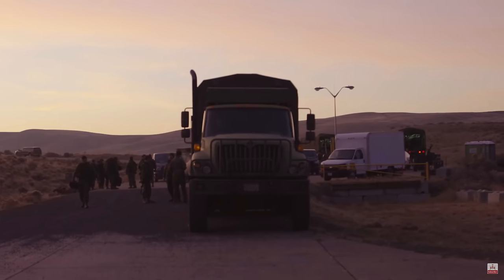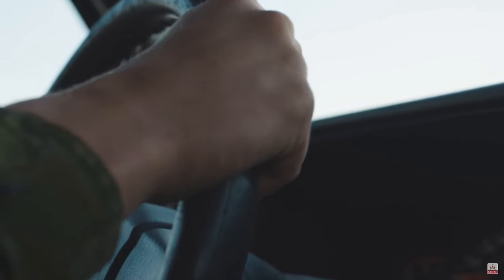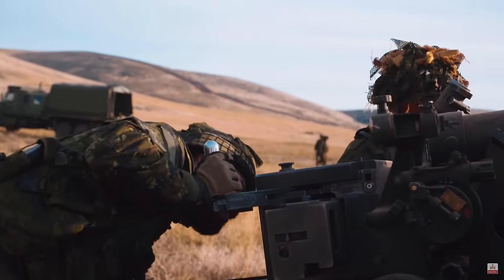I've been in the artillery for 7 years. I started off as a gunner on the front line and worked my way up. I've seen every part of the artillery. I want to show you how it all comes together.